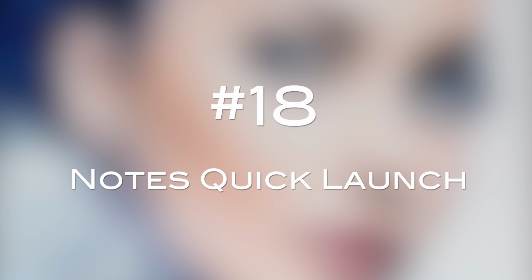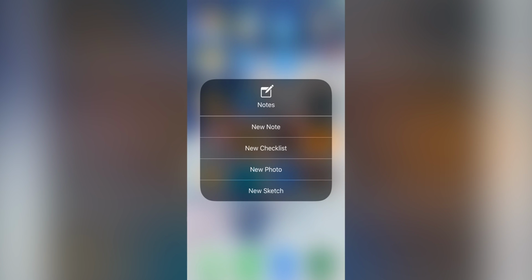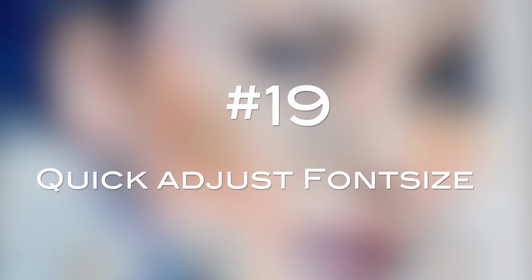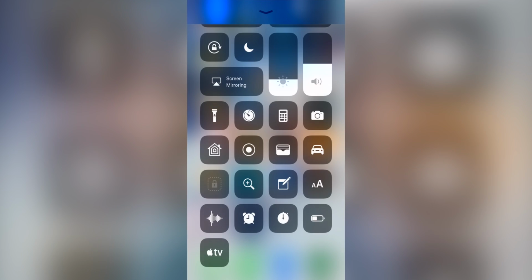Number 18. Quick Compose Notes. With a force touch you now can easily compose a new note, checklist, photo or a new sketch. Number 19. Quick adjust the font size. You can now easily adjust the font size in 6 steps.